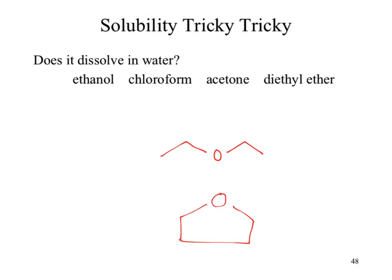Tetrahydrofuran does. What is the difference between those two structures? There's no rotation. That's a fixed structure. In the tetrahydrofuran, can we get that sigma bond rotation? No, which means we lose the ability to smack water molecules away, which means I do get an interaction between tetrahydrofuran and water. It does dissolve.